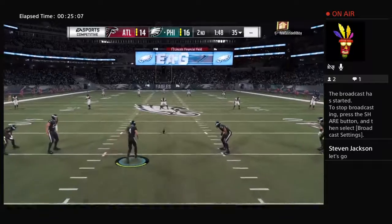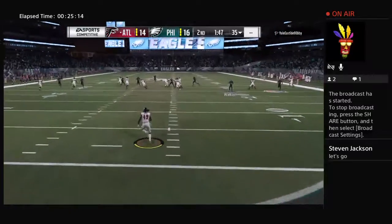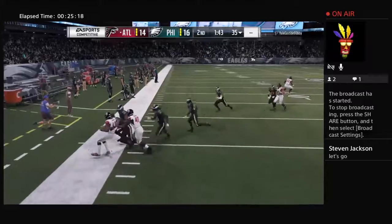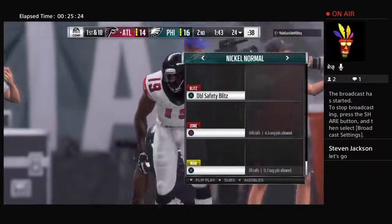Elliott now to kick this one away. That's fielded in the end zone. So out come the Falcons now. And they're coming off a 3-and-out, my friend.